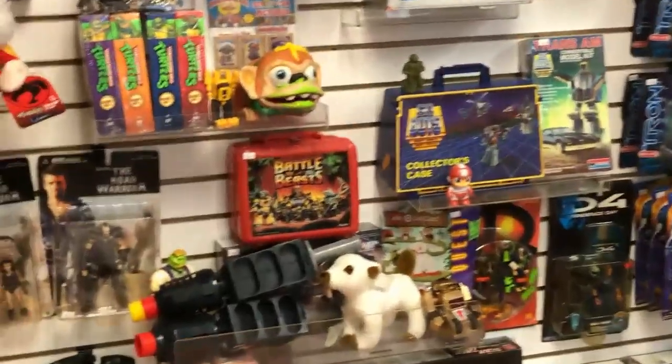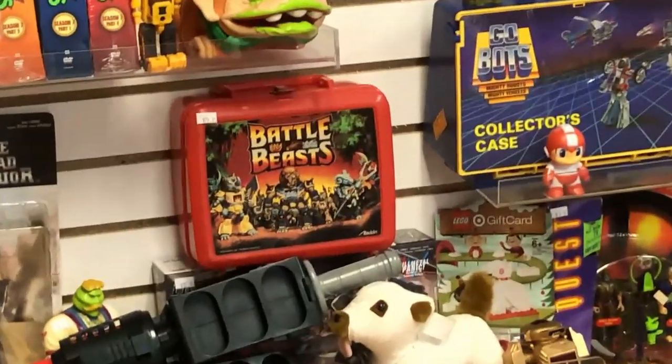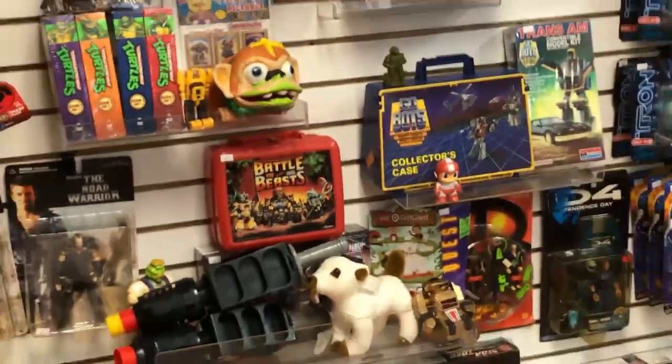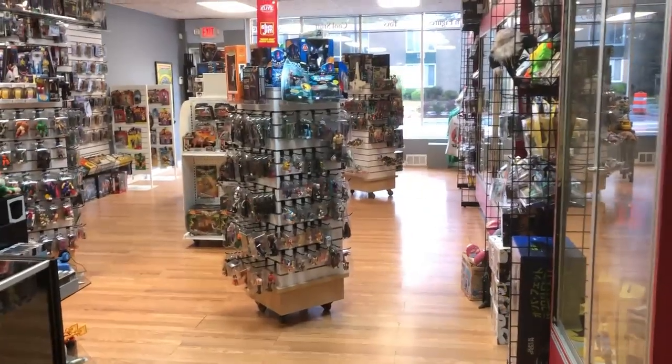Alright, I'm going to quickly look at that Battle Beast lunchbox. I'm actually going to take it home if it's not sold by the weekend. I don't have that in my personal collection, and that's just too cool, even though I should not. Alright, so I'm going to quickly go outside and show you the front.